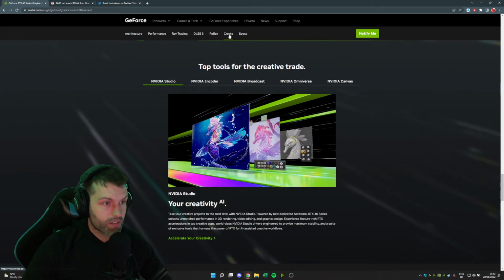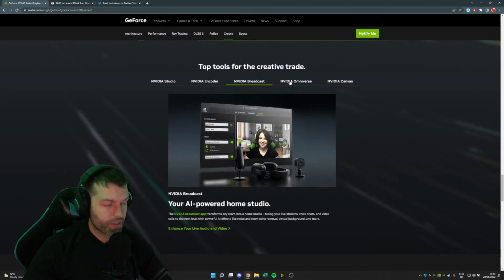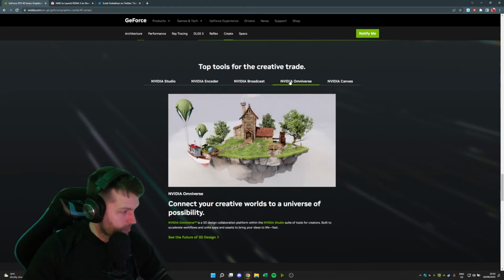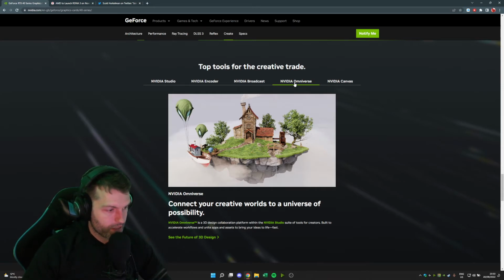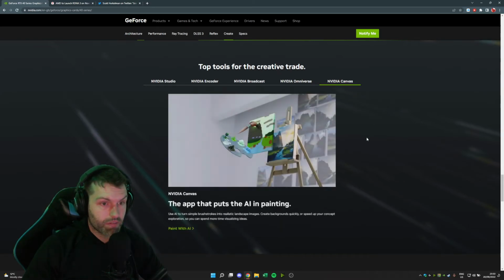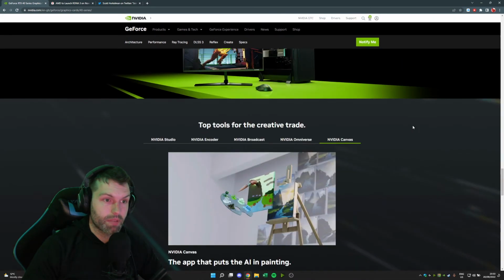Yeah, and then in terms of other bolt-on technologies, you've got Nvidia Studio, Nvidia Encoder, Nvidia Broadcast, which we know. I'm actually using it for the stream. This is with no green screen, by the way. It's not perfect, but this is on a 2060, just by the way. And Nvidia Omniverse, and then Nvidia Canvas, if those things interest you. So yeah, that's about it.